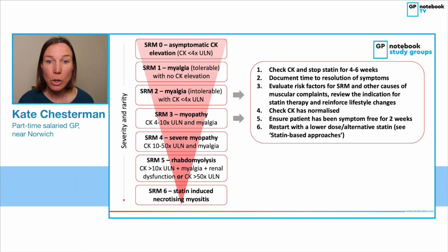So SRM2 is intolerable myalgia, so more severe muscle pain with a CK less than 4 times the upper limit of normal. SRM3 is myopathy, so these patients again have muscle pain, but a CK between 4 and 10 times the upper limit of normal. In these patients, we should be stopping their statin therapy for 4 to 6 weeks.